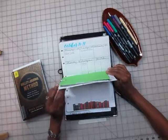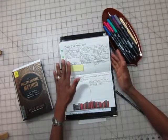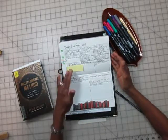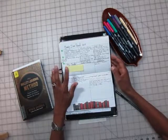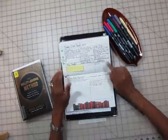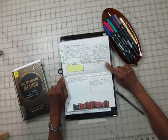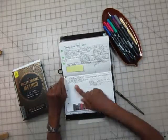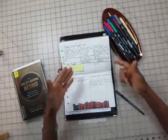On the following page of that, I have my next collection: books I read in 2019. My needs, or this is really actually a wish list. I don't have a lot, so audiobooks that I listen to and videos that I watch, more books I read, and books I want to get from my local library. So those are my collections.